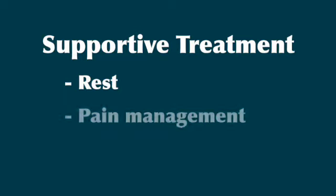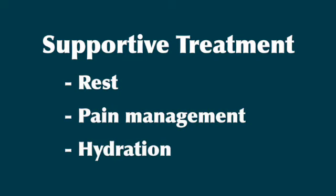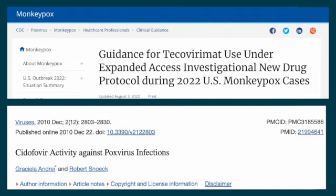Most people who have monkeypox will have mild disease and recover without medical intervention. The treatment is primarily supportive: rest, pain management, and adequate hydration. People with severe disease, or those at risk for severe disease, such as people who are immune compromised, children under 8, or people with severe skin conditions, may be eligible for treatment with an antiviral medication, such as tecovirimat or cidofovir.